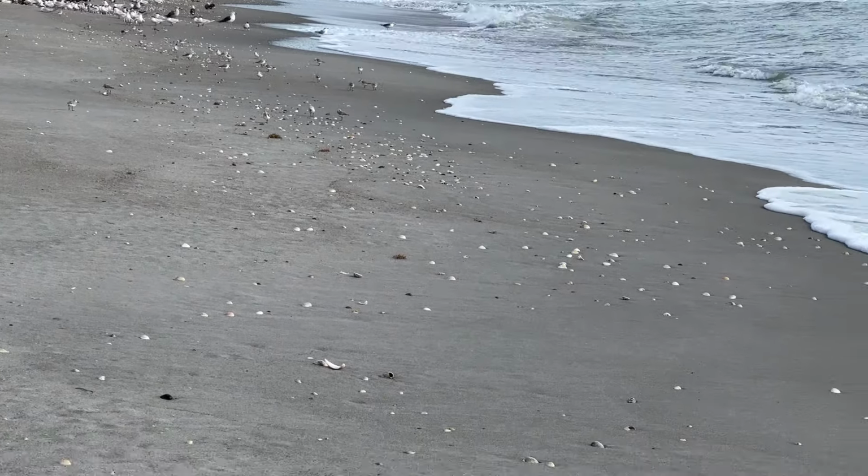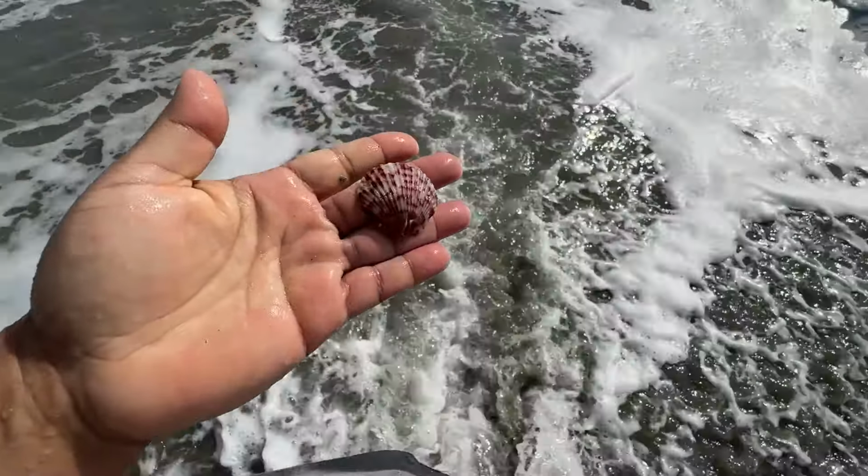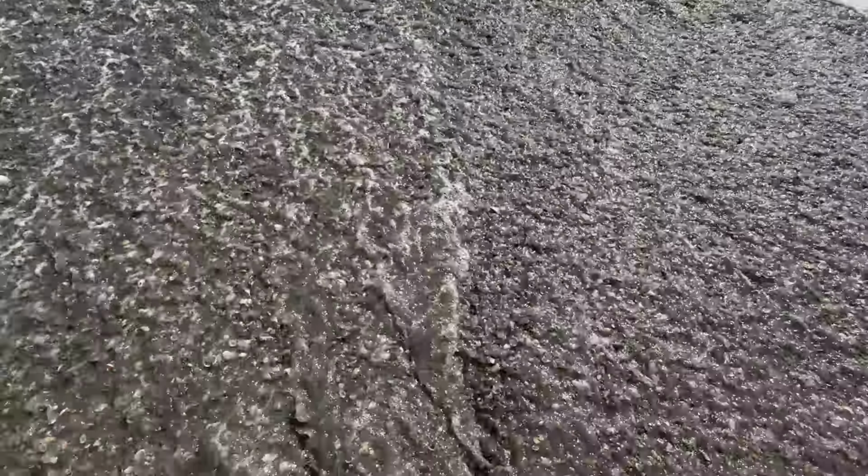All right, just a couple more swipes here in the water. Not really finding much in the water here. There's a calico. These stand out so bright. It's a real pretty pattern. It's got a little hole in it though. The sound of those shells is just so pretty. It's almost like a giant rain stick.